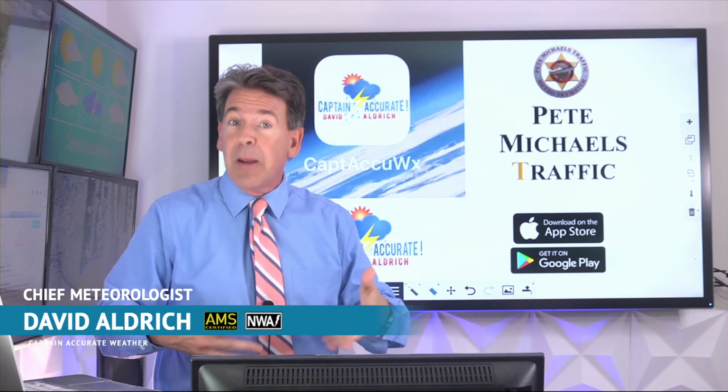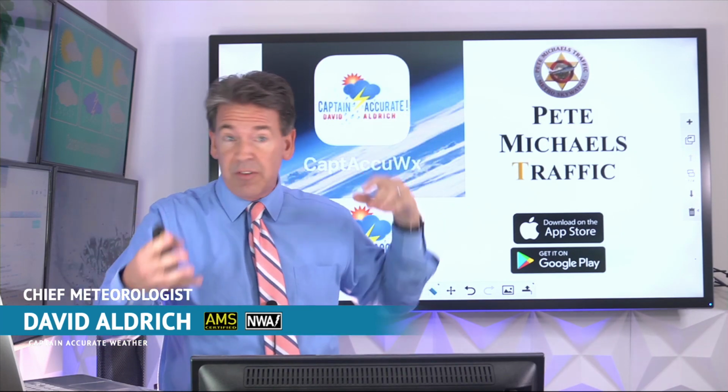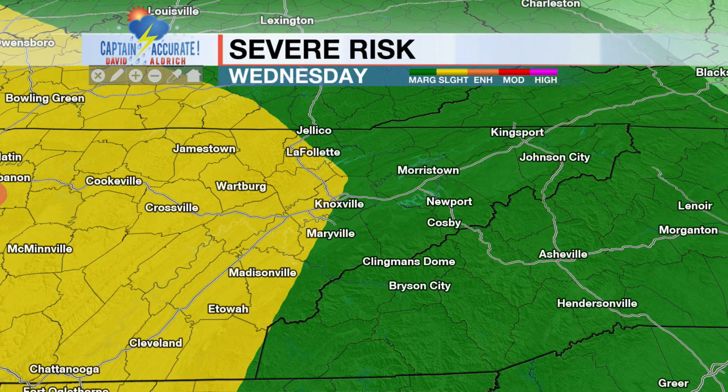The Captain Accurate Weather app was the only one that notified him with the twisting storm approaching. Oh, hey, get in the basement. And he did. And he was safe. So you saw some of the debris, obviously, from the level crossing. There was good reason with an EF2 in the area that he needed to take shelter.